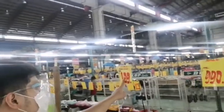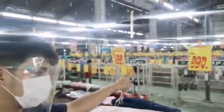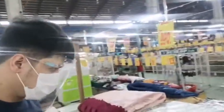Tara. So, look at here. So, yun, mga bedsheets sila. Which only costs about, yeah, shower curtain, 199. Then, ito, 999. Oh, dito. And this one.